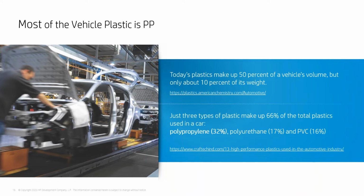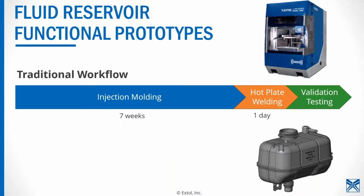And that's exactly what we're going to focus on today for these applications. So let's just take this one example of a fluid reservoir functional prototype. We have some excellent applications and examples here from our service bureau partner, Xtol, that was one of our pilot testers for the material and has had a lot of experience now with polypropylene, with welding, and it has given us some great examples of how this technology is being leveraged.